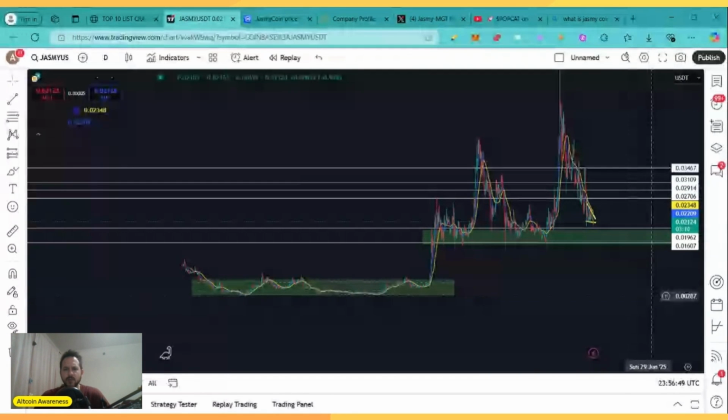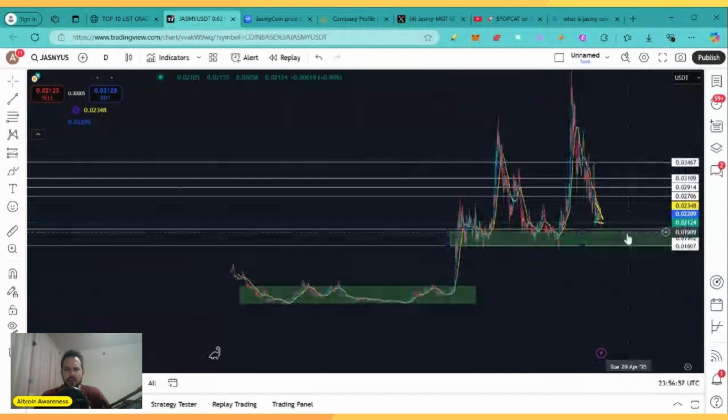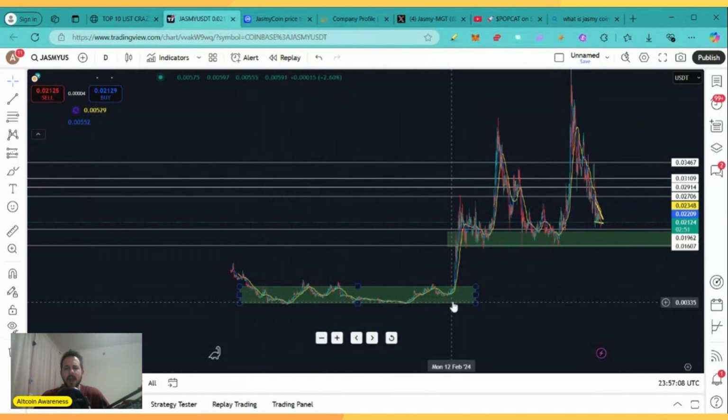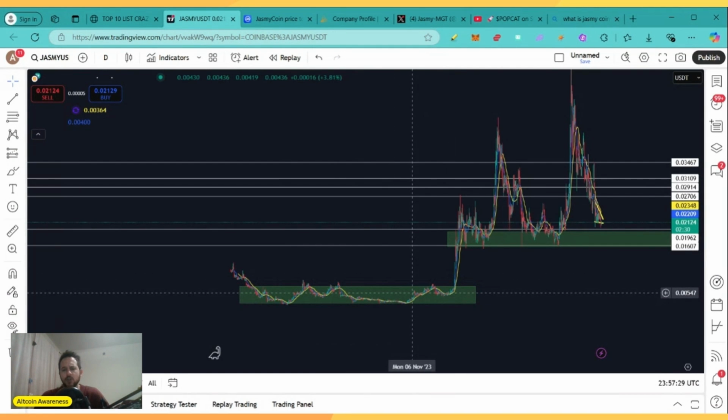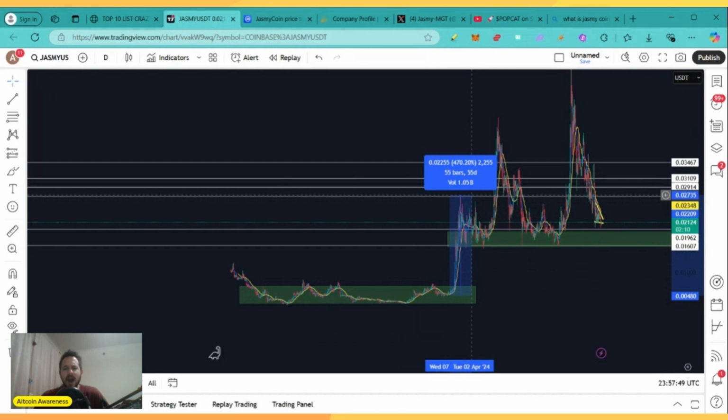This is the chart. We are looking at Jasmy over USDT daily chart on Coinbase. As you see here, the best time to accumulate Jasmy was all the way back here during its accumulation phase. This accumulation phase started back in 2022 and ended early 2024. Usually after the accumulation phase ends, the next phase is the markup phase. And as you see here, Jasmy experienced a very nice explosive move to the upside. From this bottom to this top, that was a 470% move, life-changing money.